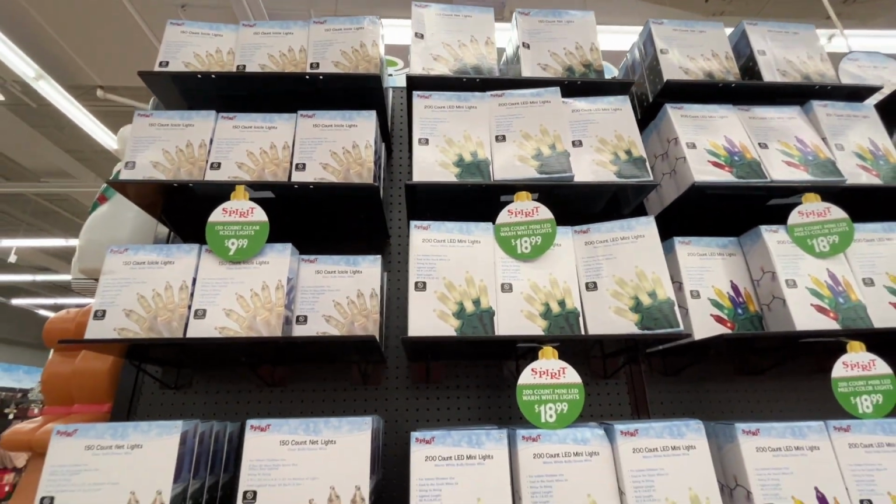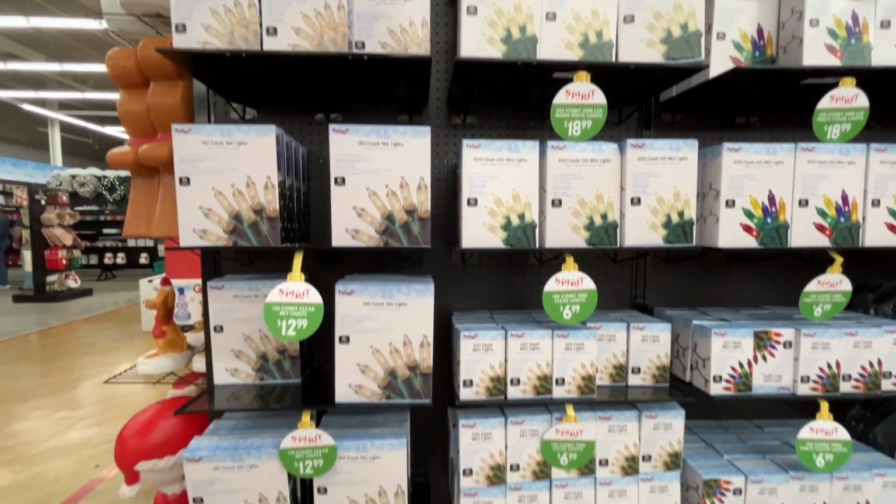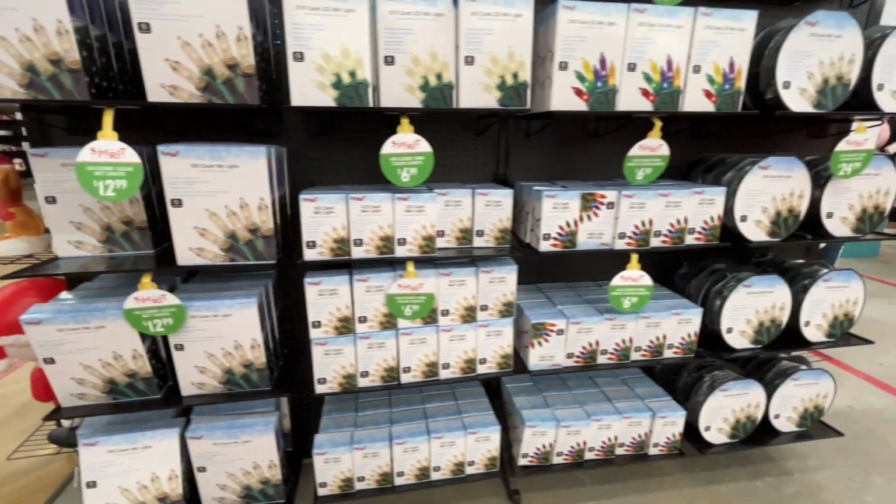Now we can take a look at some of the lights they have. So they do have lots of lights here.